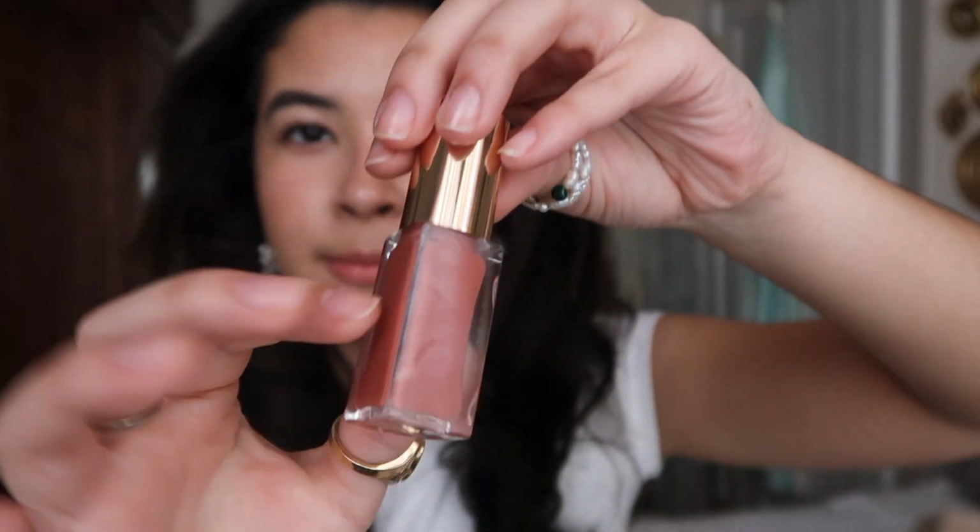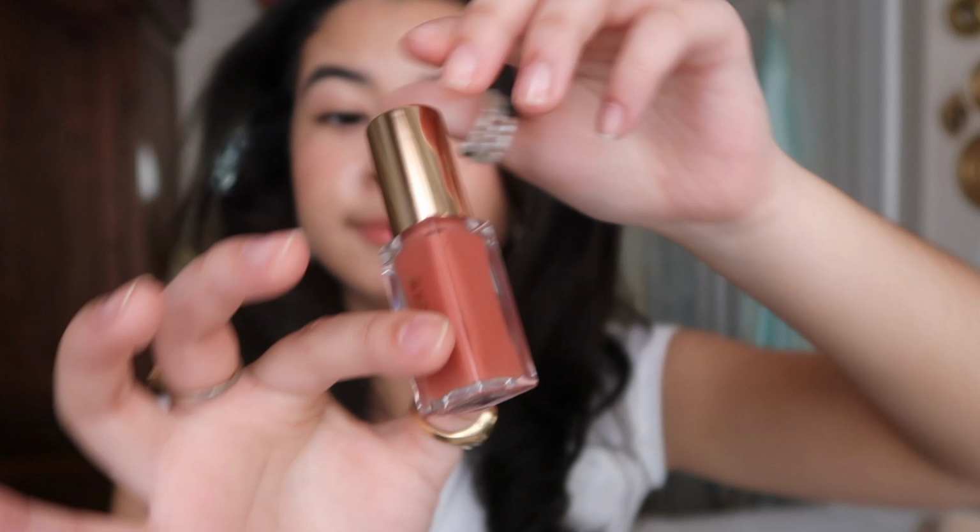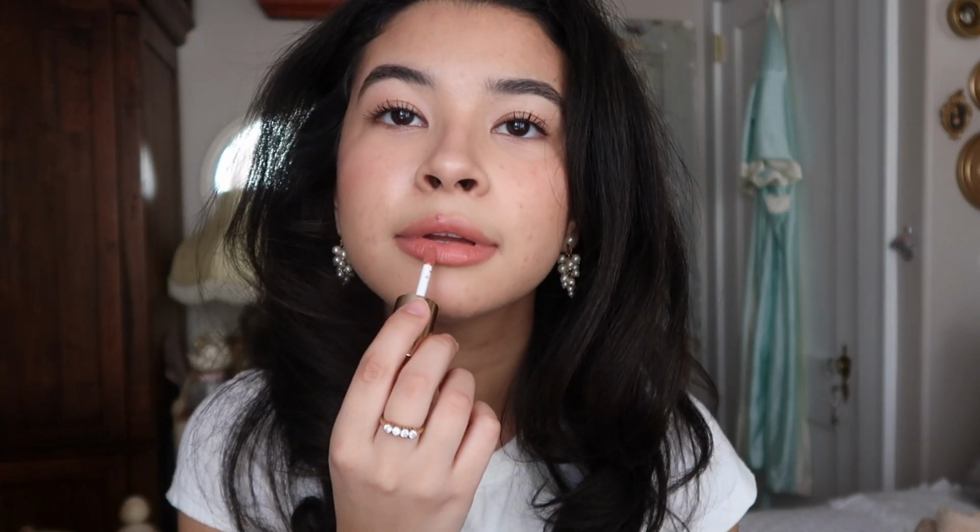It's the lip oil in the shade Natural. I don't know how to say that name, but yeah, it's a nude color. I'm definitely for nudes. It looks like a peach on me though, so it's a peachy nude. Definitely love it. Been using it every day for almost a week already. It's an oil, so it's not like a lip gloss where it's all thick and sticky on your lip.